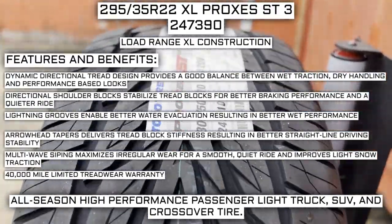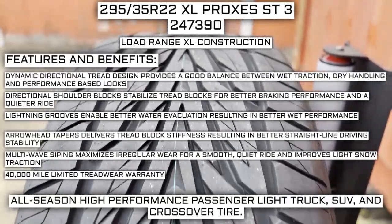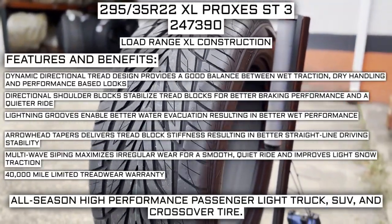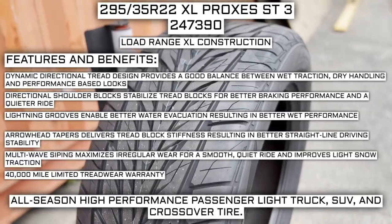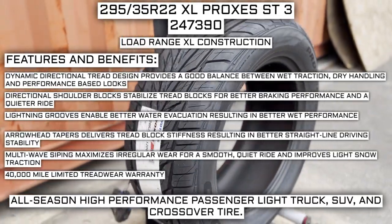Directional shoulder blocks stabilize tread blocks for better braking performance and a quieter ride. Lightning grooves enable better water evacuation, resulting in better wet performance. Arrowhead tapers deliver tread block stiffness, resulting in better straight-line driving stability. Multi-wave siping minimizes irregular wear for a smooth, quiet ride and improves light snow traction. 40,000-mile limited treadwear warranty.